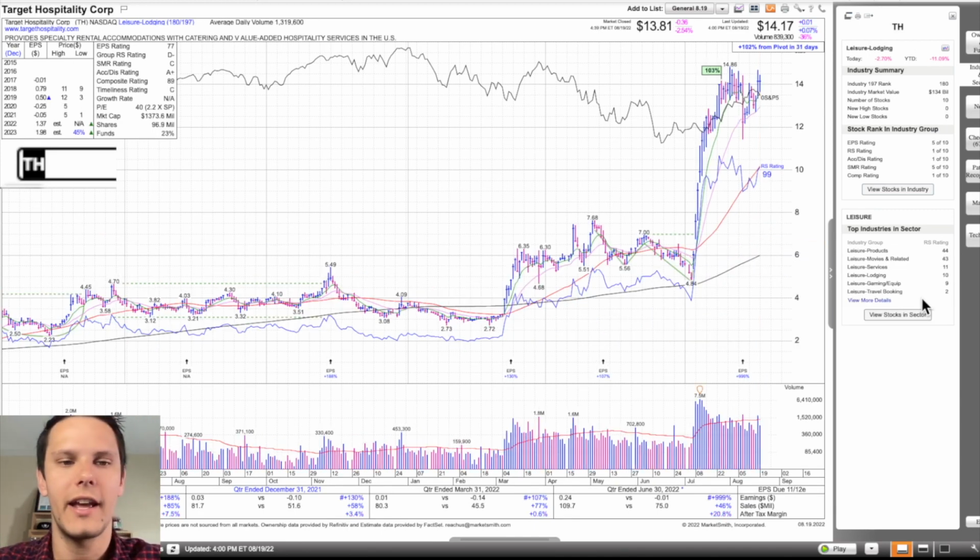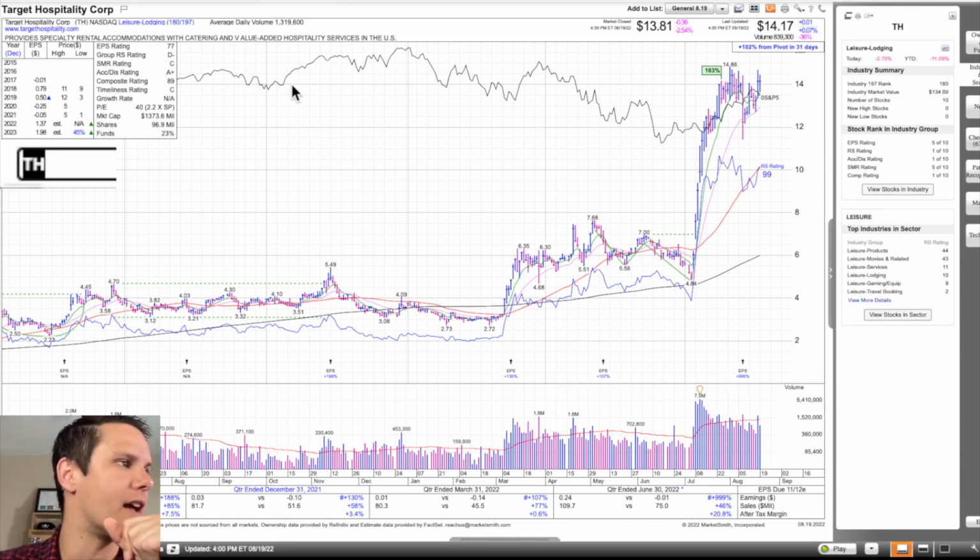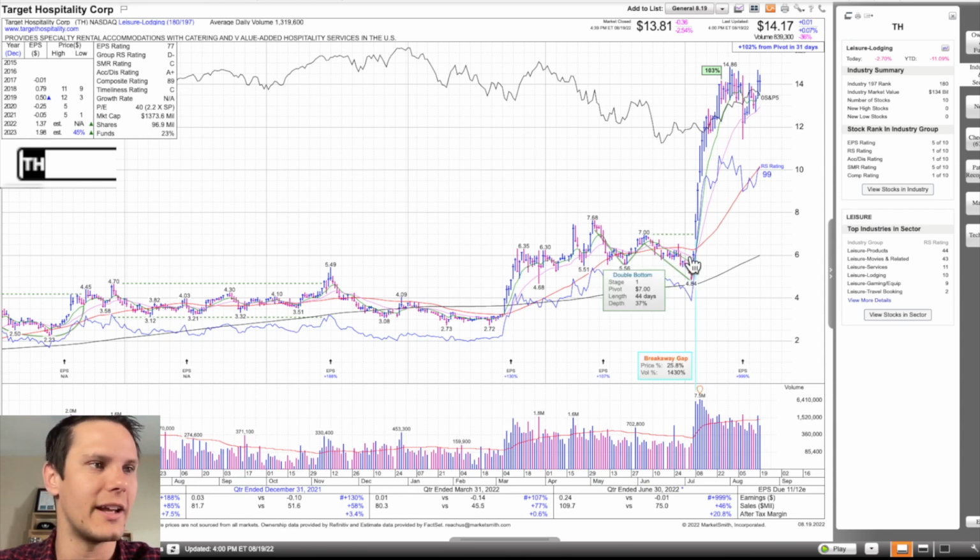And last stock that we'll cover today, another potential true market leader in TH, Target Hospitality. The group itself is very weak. That's the one big downside to the setup. Leisure lodging, 180 out of 197, D- group strength rating. But the individual stock has a relative strength rating of 99, a composite rating of 89, and an accumulation distribution of A+. You'd see that accumulation distribution rating come in as we broke out from the base here.